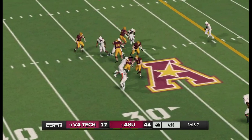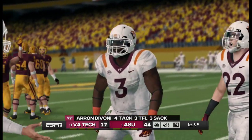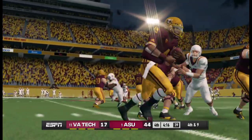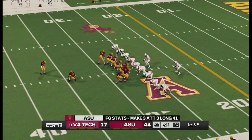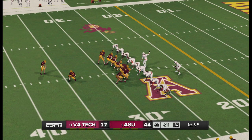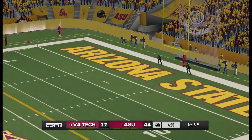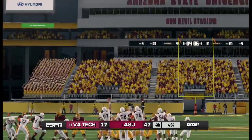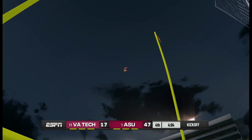Dane's going to run it, and he got confused and he sacked again for no reason. 4th and 9. When did that change? And they're not going to waste any clock, probably. It's going to be a 44-yard field goal try. The kick is up, and it's good. And with 4:06 to go, it's a 4:04. 47-17, Arizona State.